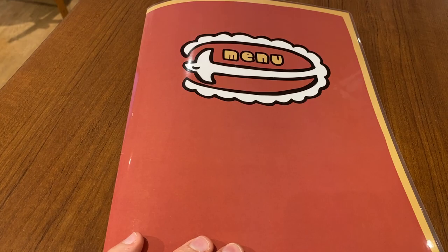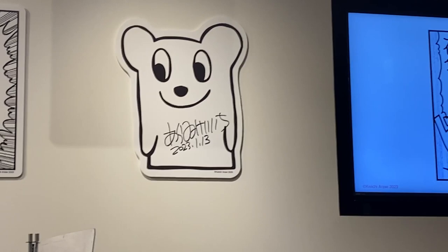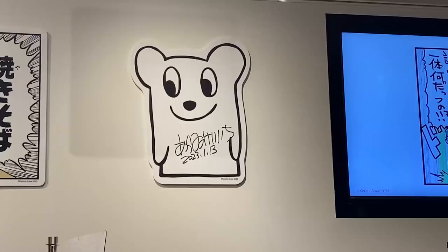Cool. That really is the signature of the mangaka, by the way. Arai Keiichi, I think his name is. Really cool.